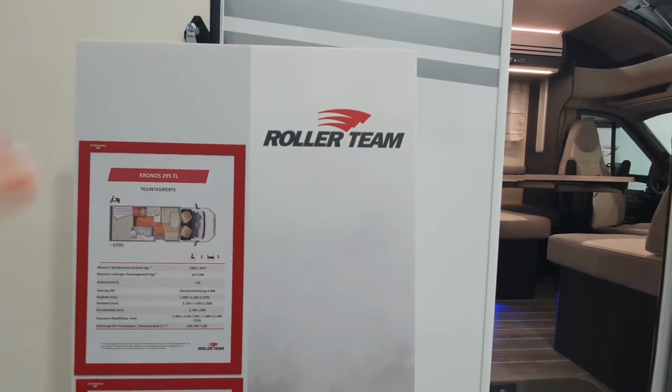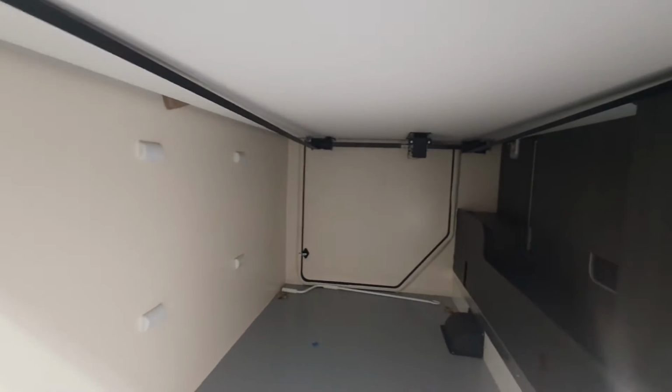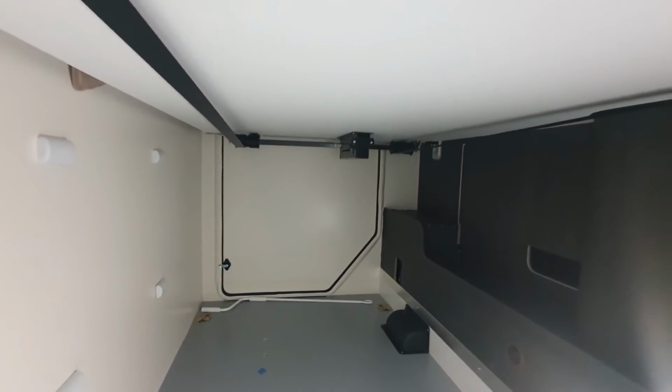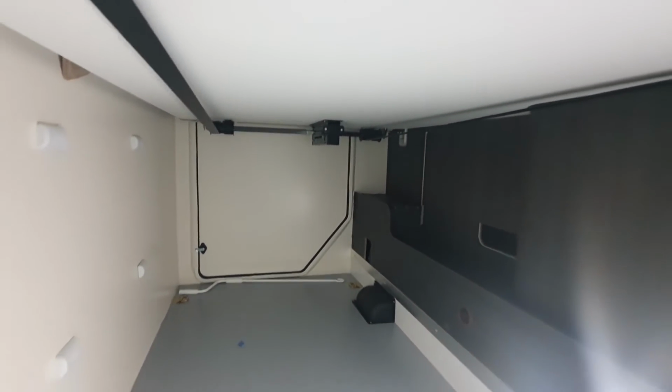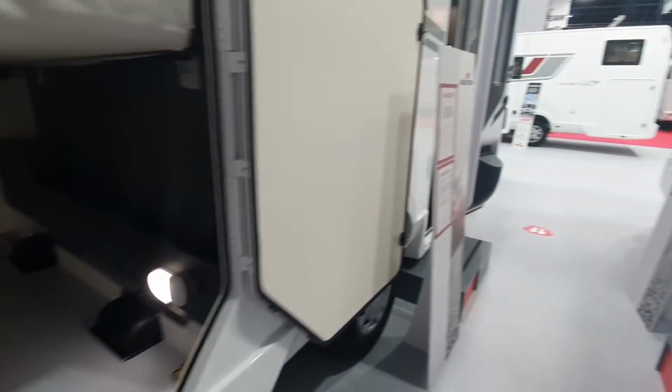And what did I want to look up? There was something I wanted to get you. The size, 7 meters. But a 7 meter van, you've got this huge garage here. And some of these vans here at Roller Team on the garage front are really pretty good, in my opinion.